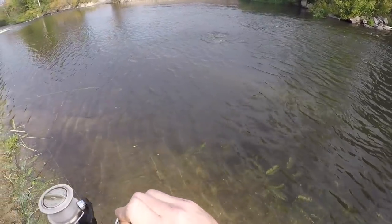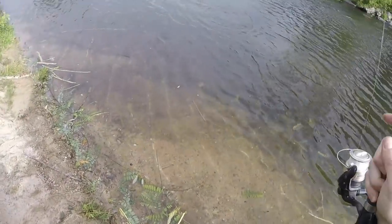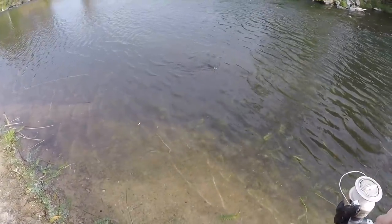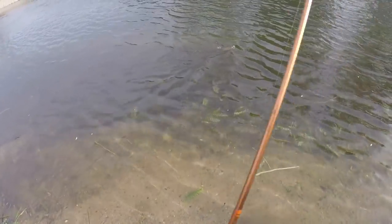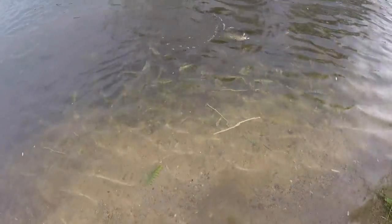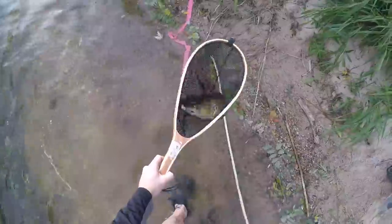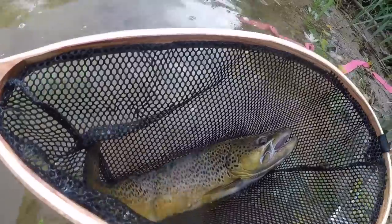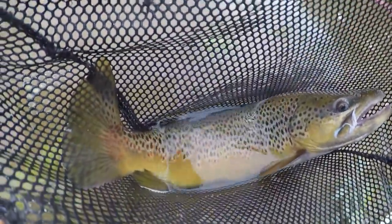Oh my word, this is even bigger than yesterday's fish. This is even bigger. Oh, gotta get my net. Net at the ready. Look at this. Oh my heavens, guys. Look at how beautiful this fish is. Net him up. Yes, look at that. What? First cast. Look at that fish, guys. What a beautiful, beautiful looking trout right there.